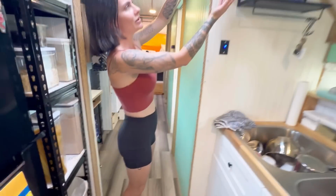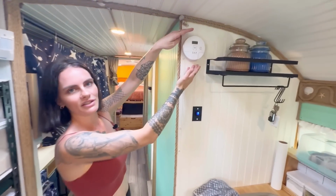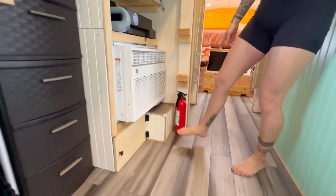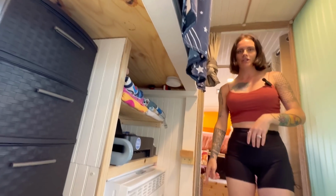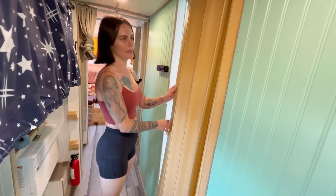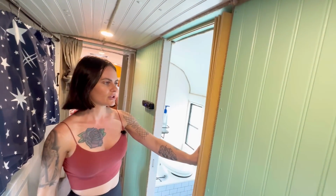We do have carbon dioxide testers and smoke detectors all throughout the bus. I think we have 3 of them, 1 in each area, and then we also have fire extinguishers. We've got 1 in the kitchen and 1 here. On this side, we have our bathroom, and it's just magnetic doors. And I will let Sharif go in there because it is really small.